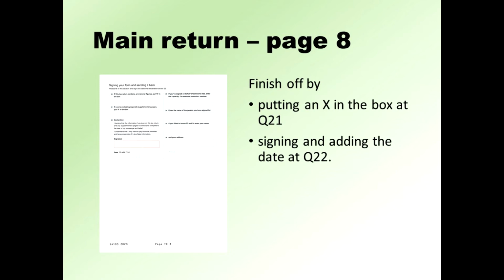Again, we tell them that we're including supplementary pages, which we'll come on to with the next slide. So we put an X in box question 21, and then make sure that you sign in the signature box and date it at question 22.